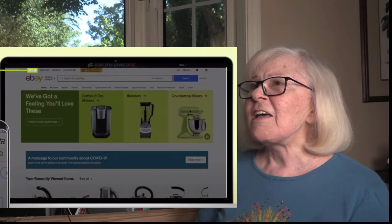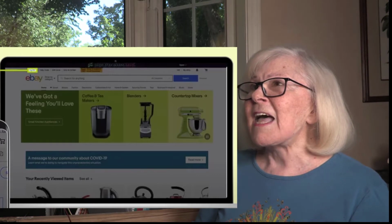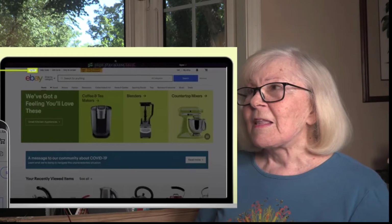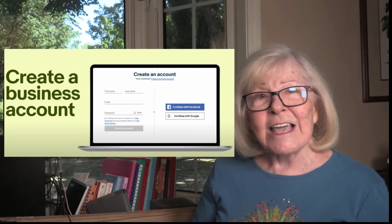So you're going to go to ebay.com and we're going to register. In the upper left-hand top corner, you will see it says hi, sign in, or register. You want to click on register. It will take us there, and it says create an account.